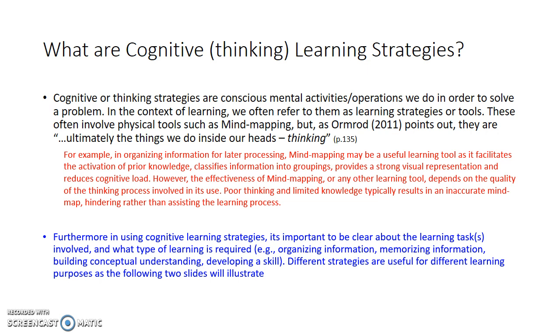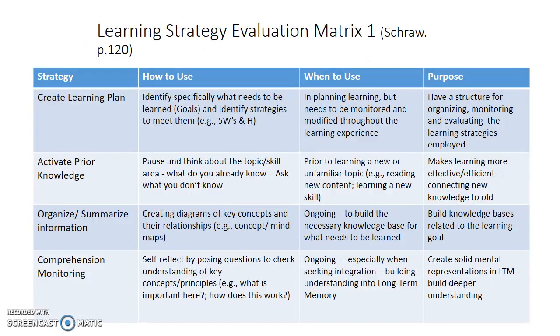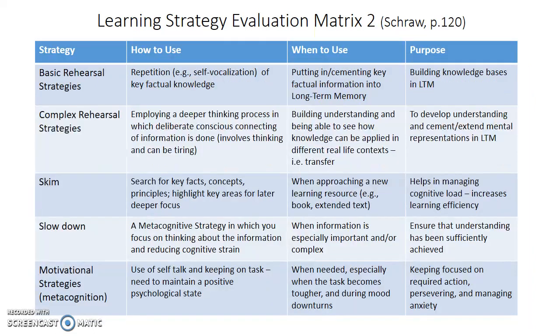I'm going to illustrate that in the next two slides. I'm not going to read through them because you can download that and we're going to look at this in more detail in another episode. But here you go. It's an advanced organizer for you. As you can see, there's some strategies here on the left, how to use them, when to use them, and what the purpose is. So if we're going to teach students to be metacognitive, part of that is to manage their cognition as well as their affect, emotions, and actual behavior. So these are cognitive learning strategies. Some of them, if you look there, are also metacognitive strategies.